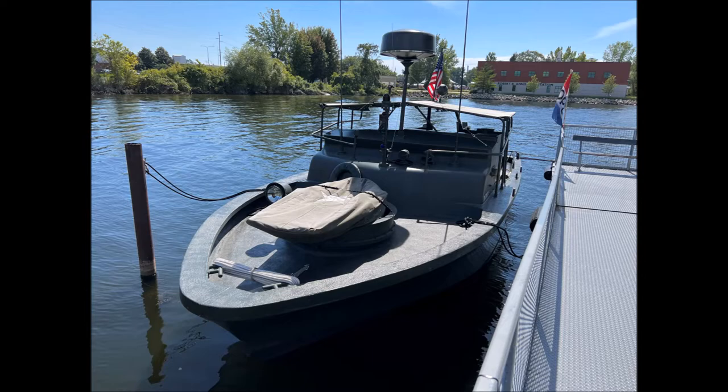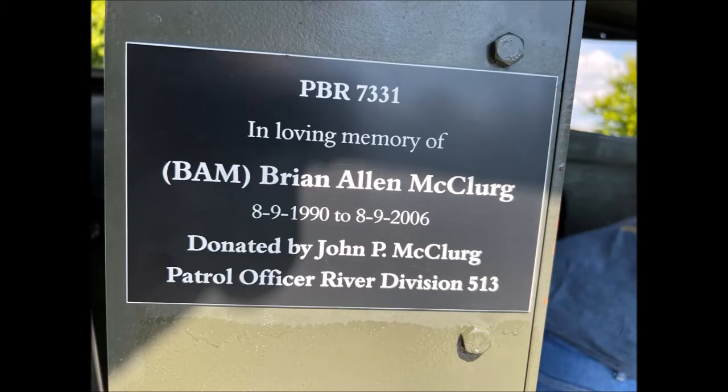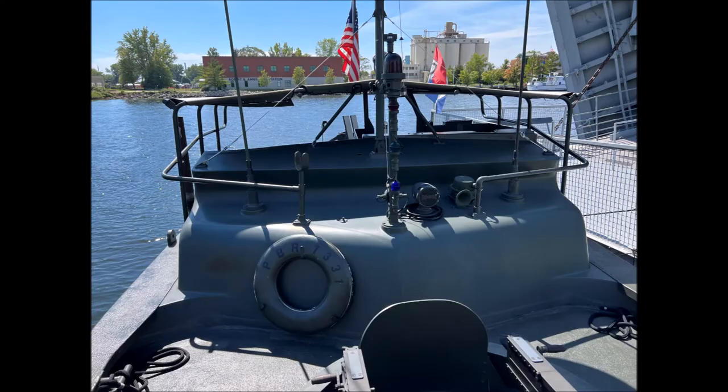And after visiting the LST, I stopped over to see the guys from Operation Black Sheep and their awesome 1968 PBR Mark II. These patrol boats were used during the Vietnam War to patrol the shallow rivers and deltas and made up part of what's known as the Brown Water Navy. Loaded with twin 50 cal machine guns on the front, a 50 on the rear deck, an M60 machine gun, and a grenade launcher, these boats packed a powerful punch while they patrolled the rivers.